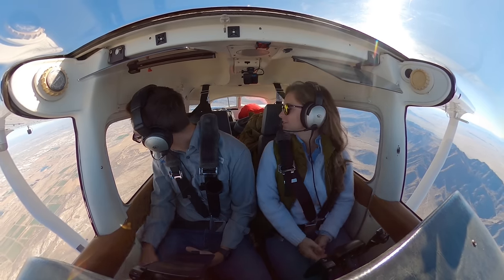The air climbs up the windward side of the mountain and flows back down on the leeward side of the mountain. Depending on the speed of the wind and how extreme the terrain is, these mountain waves can extend way up into the flight levels and for 100 miles or more away from the actual terrain. In our case, we're on the leeward side of these mountains.